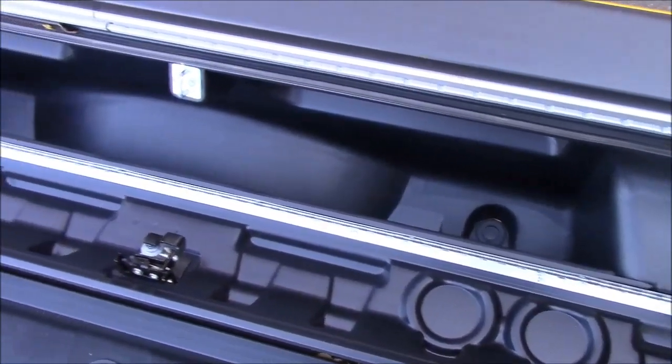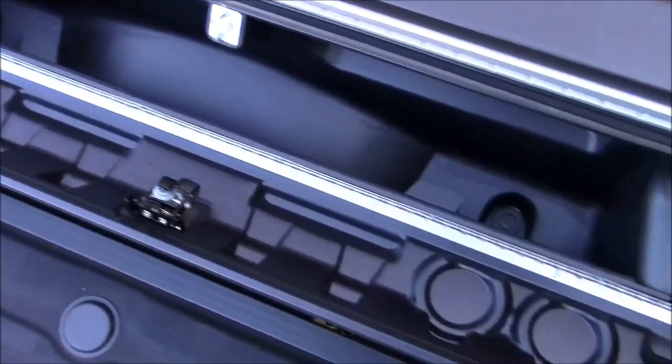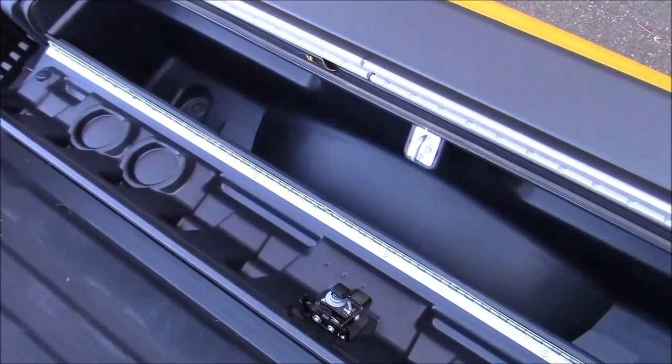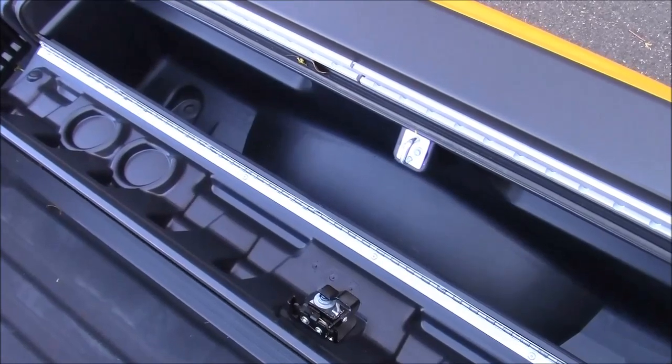But if you're planning on smuggling some relatives across the border, I think it's going to be too tight a fit. Oh, I'll get an email on that comment. Wait and see.